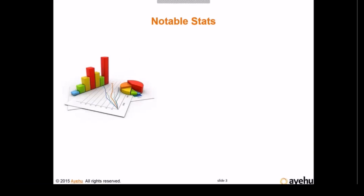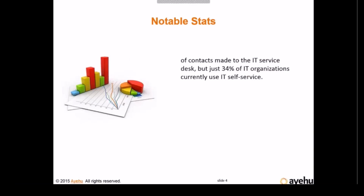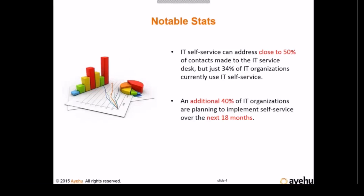Okay, here are some notable stats from Gartner about IT self-service. First off, IT self-service can address close to 50% of the contacts made to the IT service desk, but right now only about 34% of IT organizations currently use self-service. So just imagine if you could relieve your service desk of half their workload right now, how much more productivity you could get out of them. And Gartner also says that an additional 40% of IT organizations plan to implement self-service over the next 18 months. So self-service is very much on people's radars. And by the way, these statistics come from the Gartner document listed under the graphic for those of you with a subscription who want to read up in more detail about it yourself.